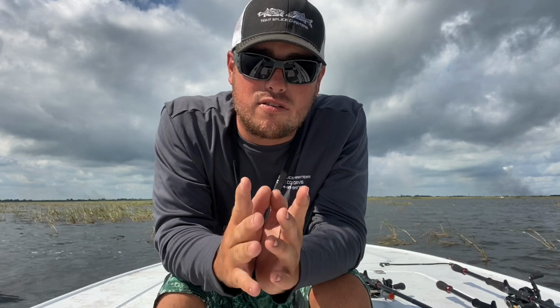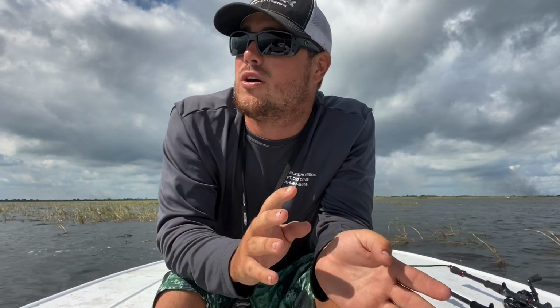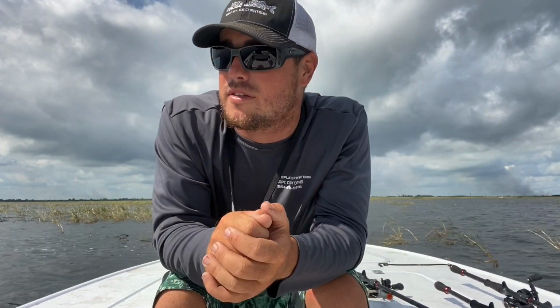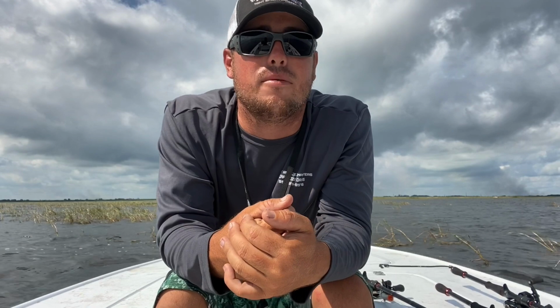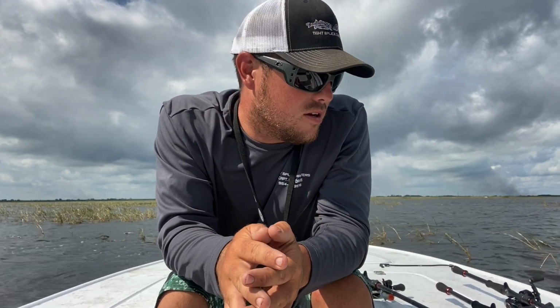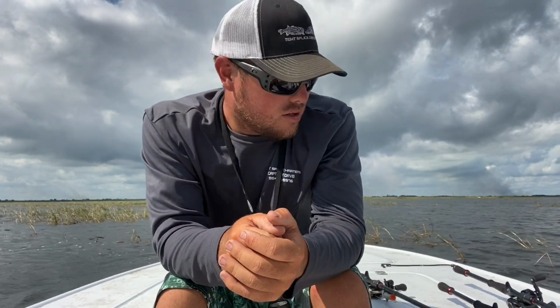But as you can see above me, we've got some cloud cover, a little bit of overcast conditions. The sun keeps poking out like it is right now, but then it'll go behind these clouds. And that gets me all antsy because this time of year, in my opinion, overcast weather really helps out the bass bite. So we're kind of going to go get right to it here.